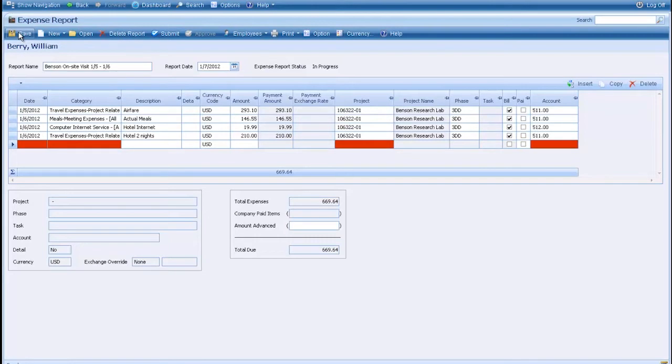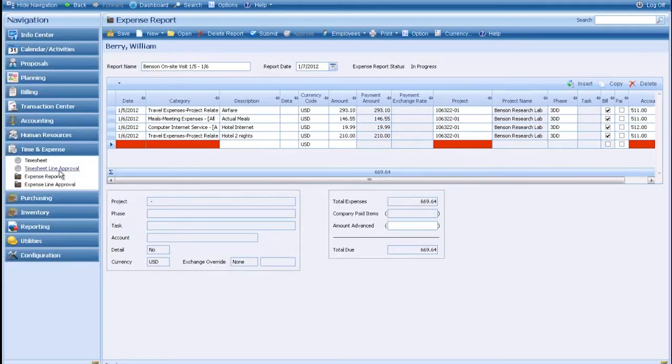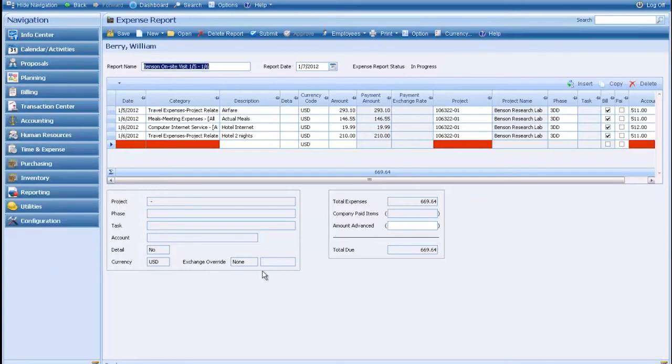Okay, like I said before, the submittal and the approval are all the same here on the expense report. One additional item that you have is called line item approval. Line item approval is a way for a project manager to go in and see all of the costs, as far as timesheets and expense reports, that have accumulated on their projects since the last time they were posted, and accept or reject those items line by line on their projects.